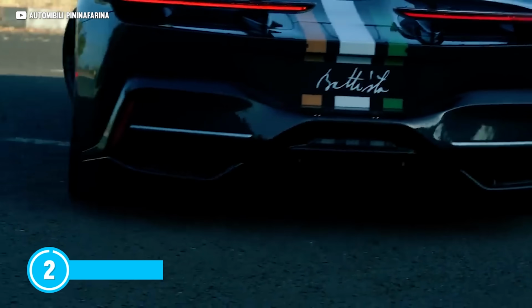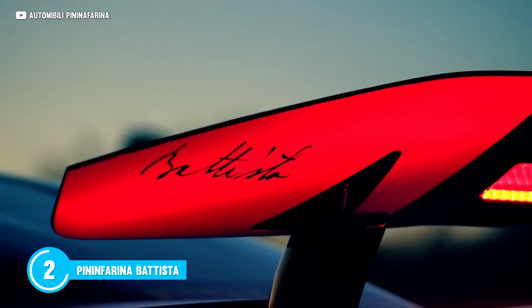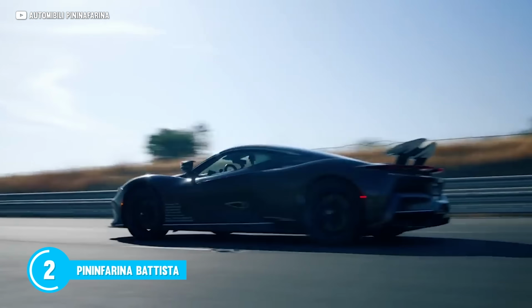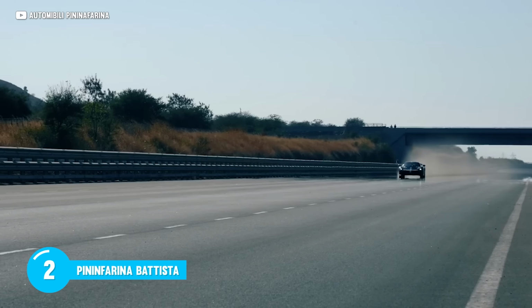The Battista is Pininfarina's foray into electric hypercars, crushing 60 in 1.8 seconds thanks to 1,877 horsepower output. This car is a blend of Italian design excellence and advanced electric technology, which helps it fly all the way to 217 miles per hour.